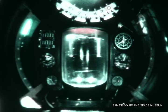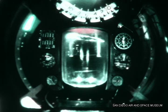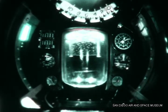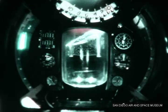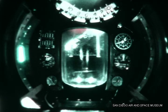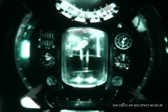For heat transfer experiments, a wire immersed in liquid nitrogen was heated, causing boiling. By observing the type and rate of boiling during these and subsequent tests, we will be able to calculate more accurately the propellant boil-off rate for Centaur.